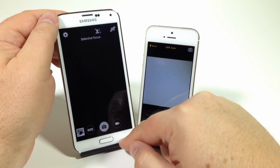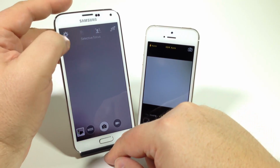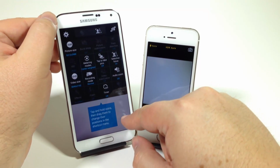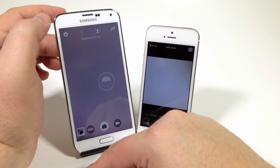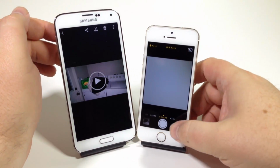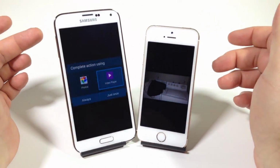Now, with both of these cameras, I'm not really going to do a comparison of side-by-side photos. There really isn't a point to it, especially when there's such a broad difference of video size from going from 4K to 1080p, and also photo size. It just seems kind of redundant and silly to compare the two photos against each other. They just really don't compare. So we're going to skip through this process.